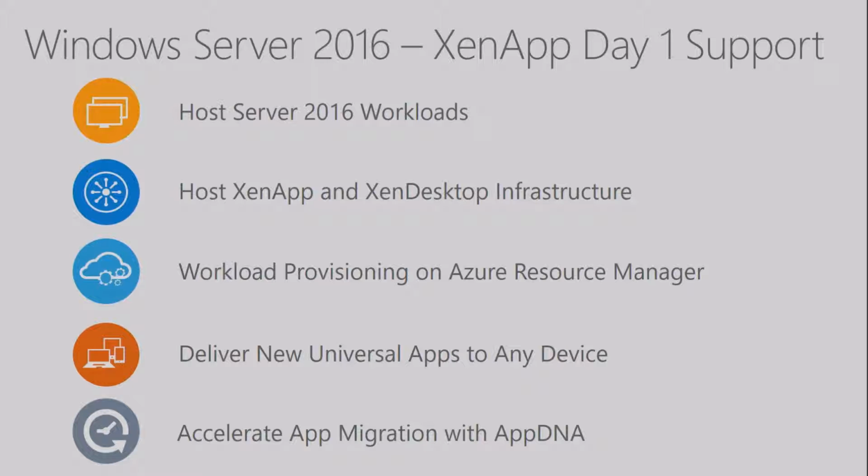It's not just about your app workloads. You can host your XenApp and XenDesktop infrastructure on 2016. So if you're familiar with XenApp and XenDesktop, all the components such as delivery controllers, StoreFront, provisioning servers, all of this can be run on Server 2016. So you can essentially standardize on this platform.